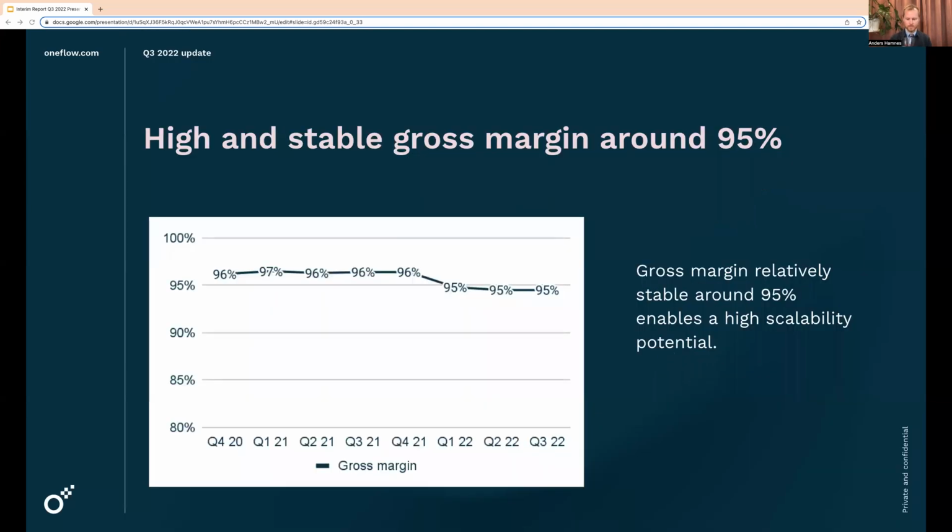So looking at the costs, the gross margin has been stable at around 95-96% and enables a high scalability potential. Our cost to maintain the service is very low, and it consists of hosting related expenses and also sales commission to partners. Sales commission to partners is the largest part, standing for about 5% of the costs. And we expect the gross margin to remain high going forward.